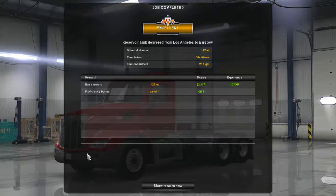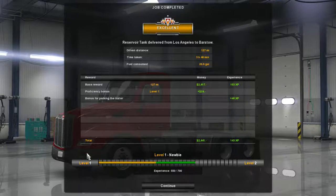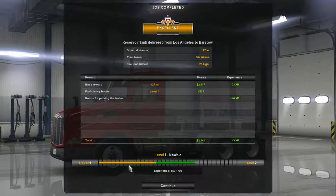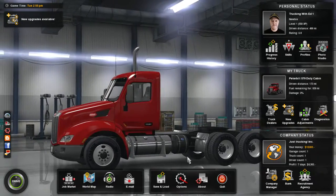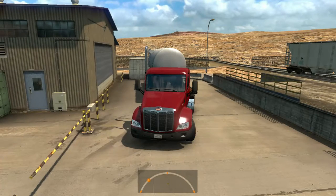Excellent! 127 miles, 3 hours, 46 minutes, 26.6 gallons, $2,441 with 143 XP. Wow. Okay. Let's park our truck somewhere. We'll continue this in the next episode.